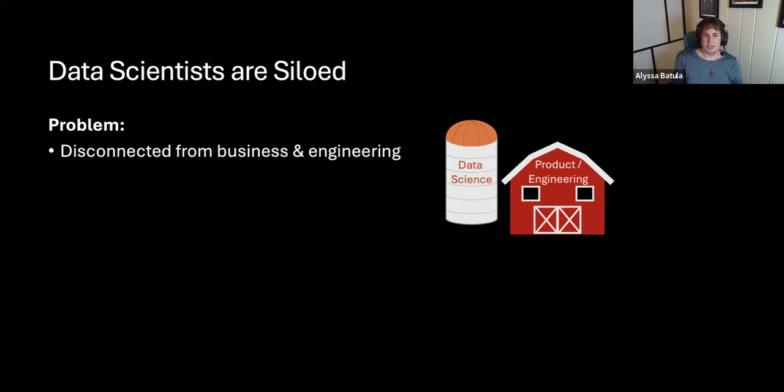Another complaint or problem is that data scientists are siloed. And they are. They have a serious tendency to be disconnected from the business, disconnected from engineering, off in their own little world. Some data scientists might not understand business goals or the needs of the business, what they need to succeed. Other times the problem is that data science and engineering mutually don't understand each other. Especially on teams where you're trying to deliver a system, it can be really difficult if engineering and data science aren't speaking the same language.